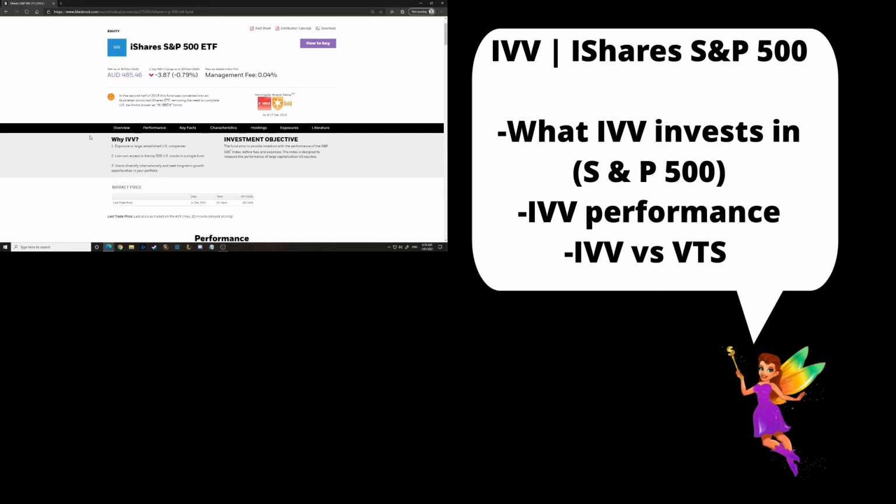IVV stands as one of the most popular ETFs on the ASX right now, with around $3.5 billion in assets under management, and is run by the world's largest investment company, BlackRock. The reason for its popularity is that it is perhaps the easiest way for Australians to gain exposure to the US S&P 500 index. So what exactly is the S&P 500 index, and why is it so popular? Let's go take a look.